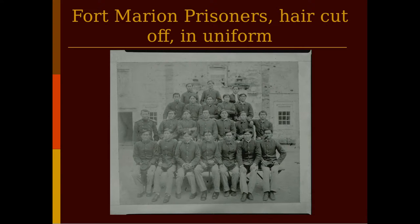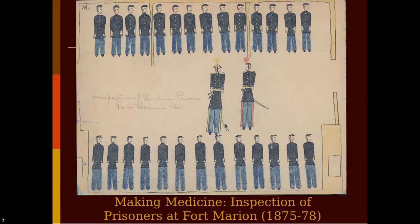And one of the first things that happened is when prisoners arrived at Fort Marion, they were given wool suits, military discipline. The underwear was wool, which was torturous, according to some people who left accounts of their time. And their hair was cut, which had a real significance in Indian culture. And military discipline was imposed. They were given ledger paper and watercolors or colored pencils and set loose.